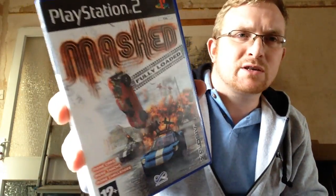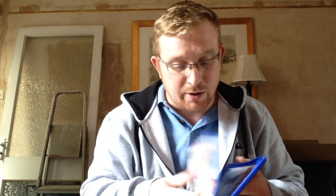This one I'm definitely keeping, Mashed, fully loaded. It's not an expensive game by any stretch of the imagination, but it is a really good game. It's like Micro Machines type thing, so that's a fun game. So keep that one. Picked up a Wii Fit board for £4, and it came with Wii Fit. So that'll probably get traded in, or I'll put it on eBay.